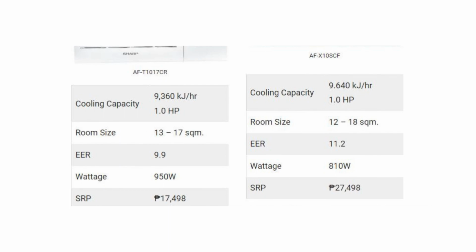However, it is also priced 10,000 Cuban pesos higher compared to the non-inverter model. That's a substantial jump in price. Is this justifiable? Let's take a deeper dive. How much will a window-type inverter aircon save on your bill?